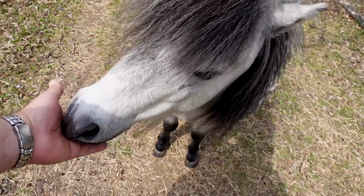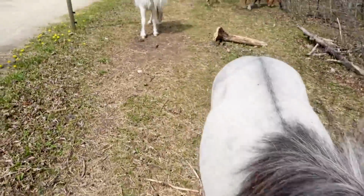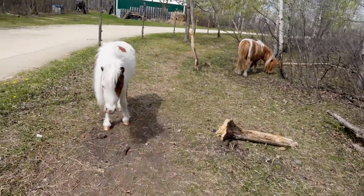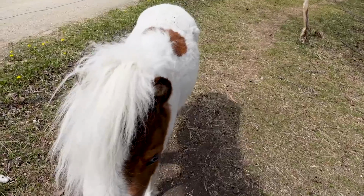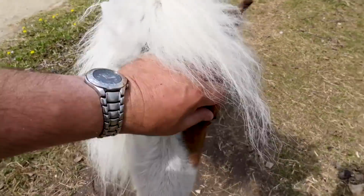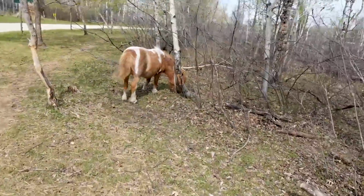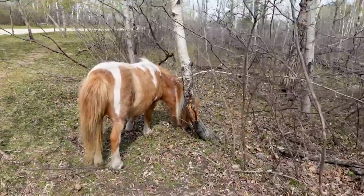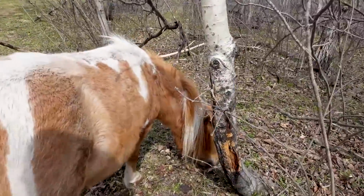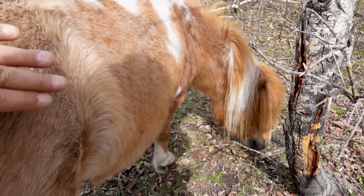Yep, it's me. Smell. There you go. Now lick. You're a funny boy. And Meadow. Hi, Meadow. How you doing, girl? Hey? Yeah. Oh, yes. Yeah. And Daisy. Daisy just goes on her own business. Hey, Daisy. She's not as interested in us humans as the other two are.